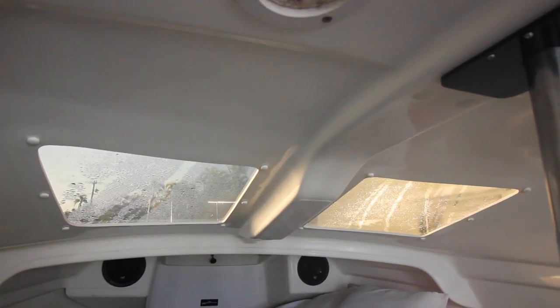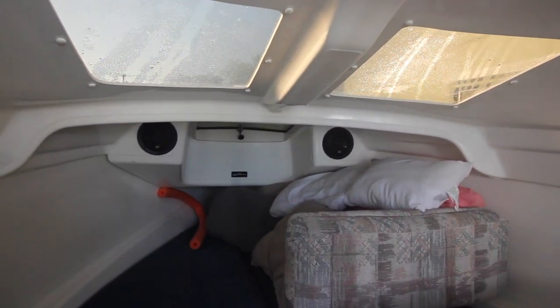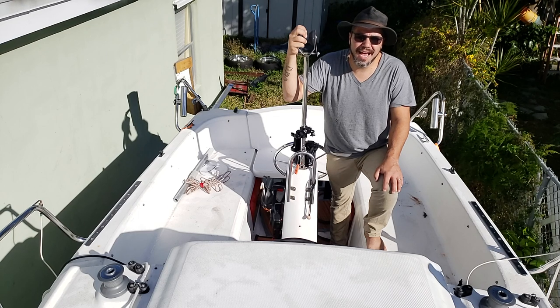Fan up here, which they do tend to be a little bit noisy. They are solar powered. Allowing me to go, excuse it. It has a swing keel.